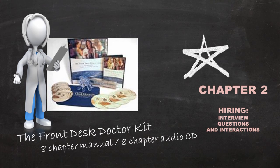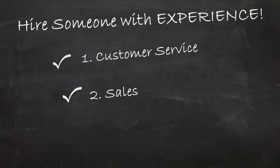Again, I like people that come from Victoria's Secret, Bath and Body Works, The Limited, retail stores, and a lot of times you can scout people. You can be on the lookout for people that when you're a customer in those different places, you might even hand over your business card and let them know that you're a salon owner and that you're looking for people like them.